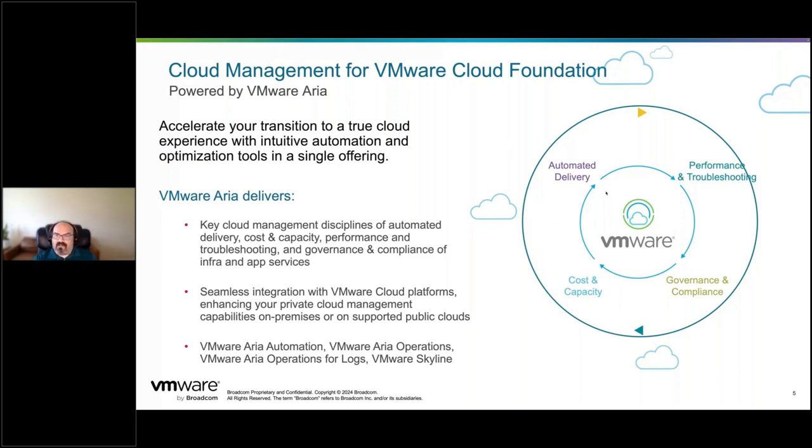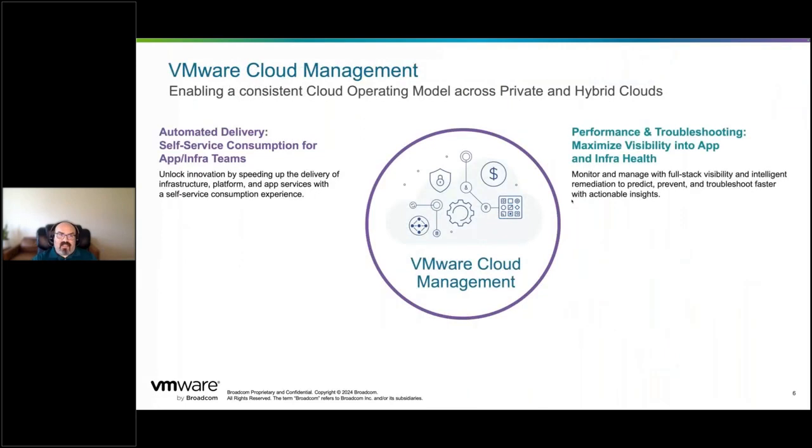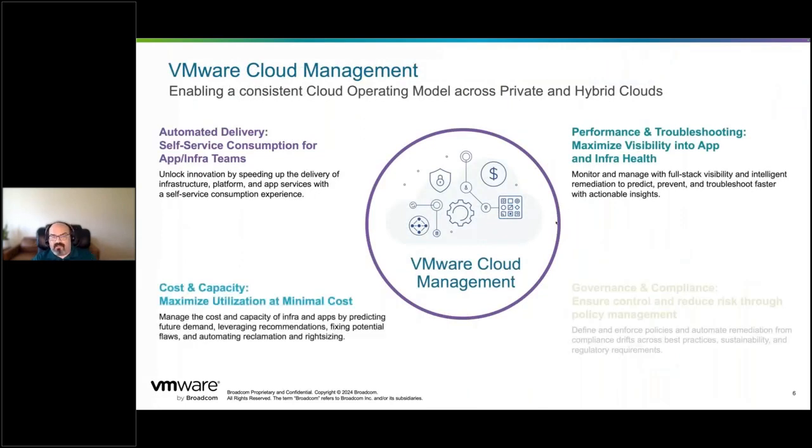What I'm going to do in the slides real quick is talk a little about each one of these, but I'll try to make it pretty quick. So automated delivery is really that key piece of delivering infrastructure and apps and services. Cost and capacity is really looking at what the ongoing costs of your deployments are, but not only that, having upfront cost transparency even before someone deploys it.